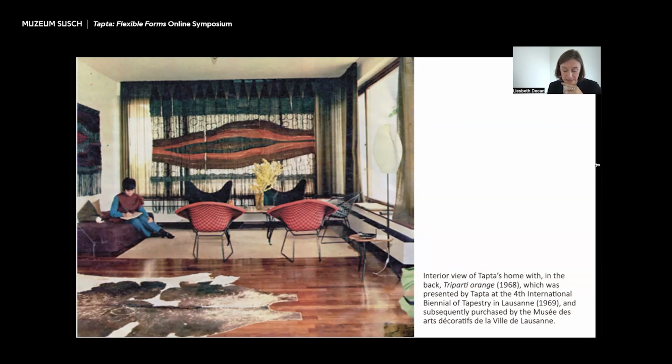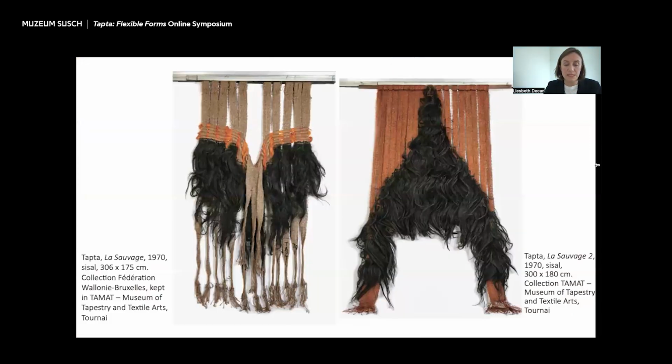There, at the Lausanne Biennial, she was introduced to the works of related artists like Magdalena Abakanowicz, Jagoda Buić, Elsi Giauque, and Sheila Hicks. This encounter inspired her to further pursue her chosen path of experimenting with textile materials and exploring the spatial capacities of the medium. And so, in the 1970s, Tapta really got into her stride. She started making large works with sisal, which she ambiguously designated as sauvage, savage, or wild, measuring up to 300 centimeters, which can be hung against the wall or freely in the space.